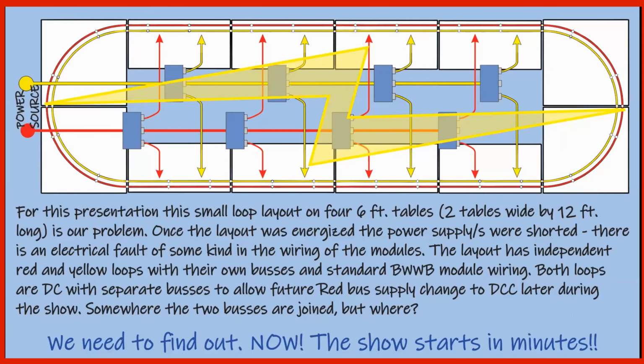For this presentation, this small loop layout of 4 6-foot tables is our problem. The layout was energized, the power supplies were shorted, there is an electrical fault of some kind in the wiring of the modules. The layout has independent red and yellow loops with their own buses and standard blue, white, white, blue module wiring. A simple, basic T-TRAK layout.